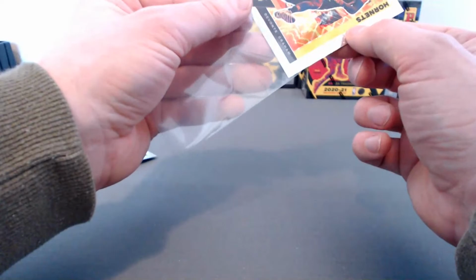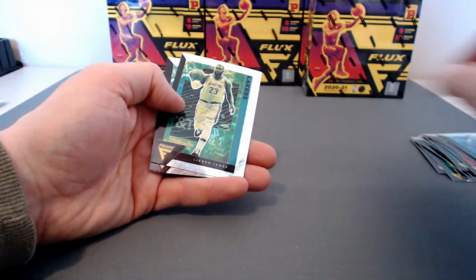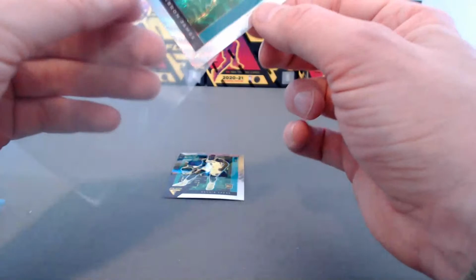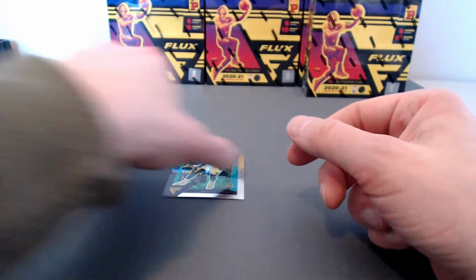Devonte' Graham, Hornets, Silver Wave, Terry, base rookie, Edwards, Hotel. Ooh, LeBron Silver Wave. Nice hit. Lakers. Got one. I don't think we pulled any silver LeBrons left. Oh, no. I'm wrong. I think there was two, actually, now that I think of it. And then Perry again.